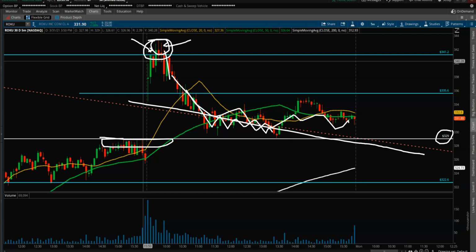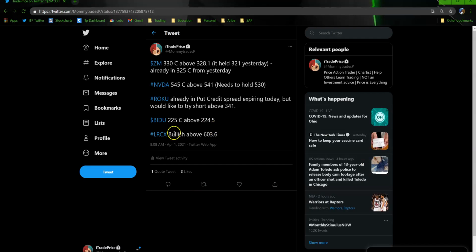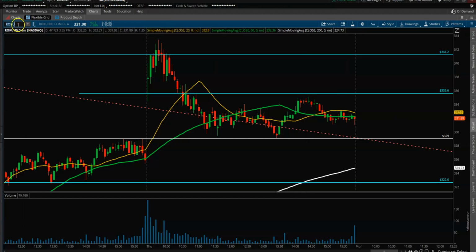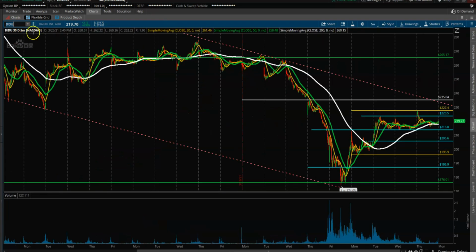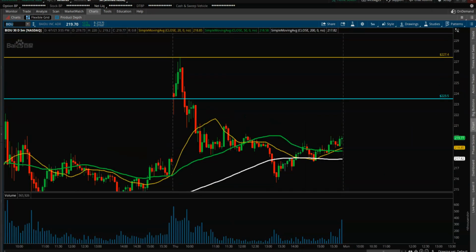So we're kind of still weak, right? So anyways, that's how I played this one on Friday. Let's look at BIDU 225C above 224.5. BIDU above 224.5. Yes, that's a good example.